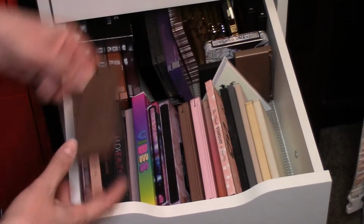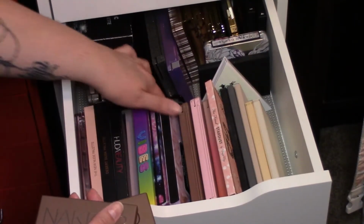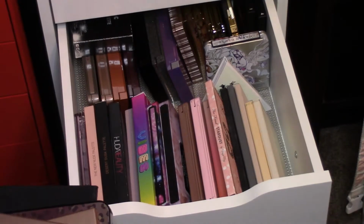I do want to move my littler palettes like this, like the shorter ones, up to the other drawer. So I'll do that. Can you guys see that? No, I'll do that in just a second.